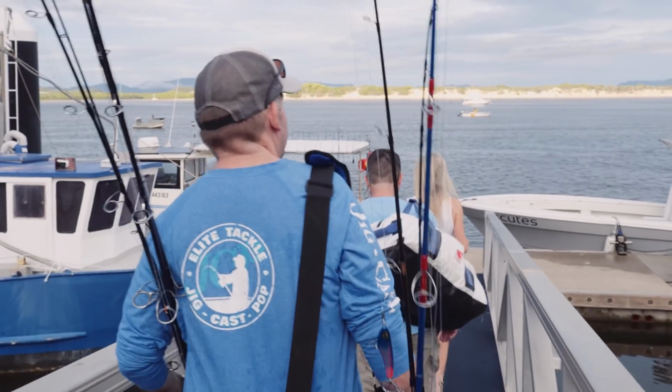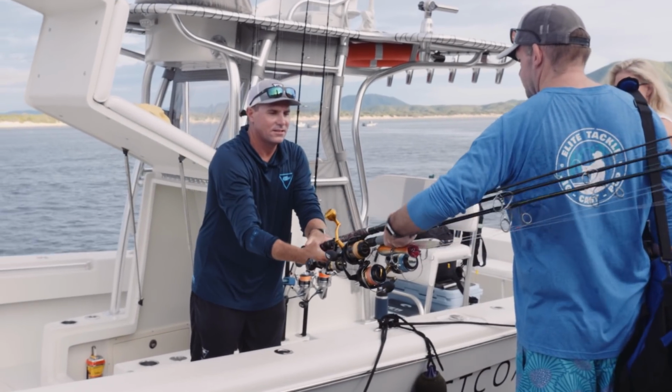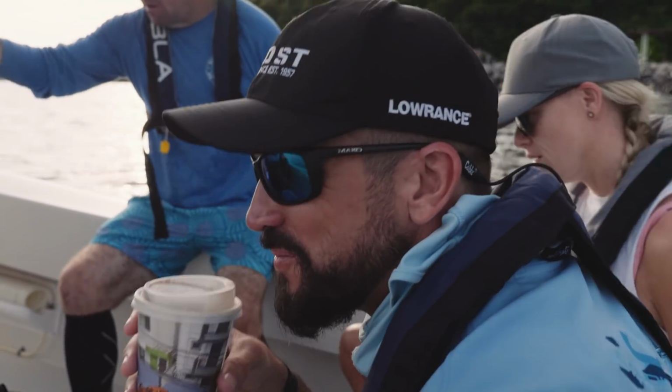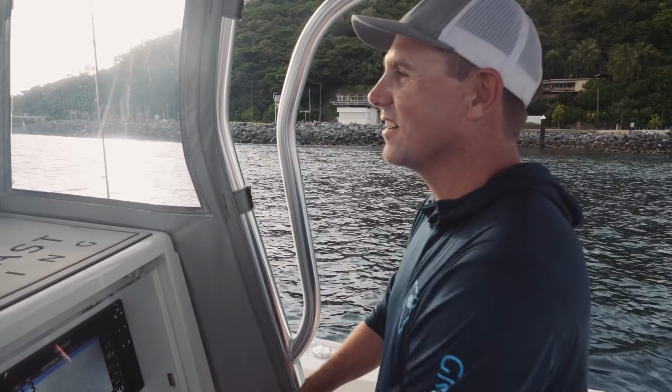Righto, so day one. To say the excitement level's up there is an understatement. We're up in Cooktown at the moment. We've got the Simrad crew on board. Yeah, really looking forward to today. Busting the tunes on the way out, and yeah, getting stuck into some fish.